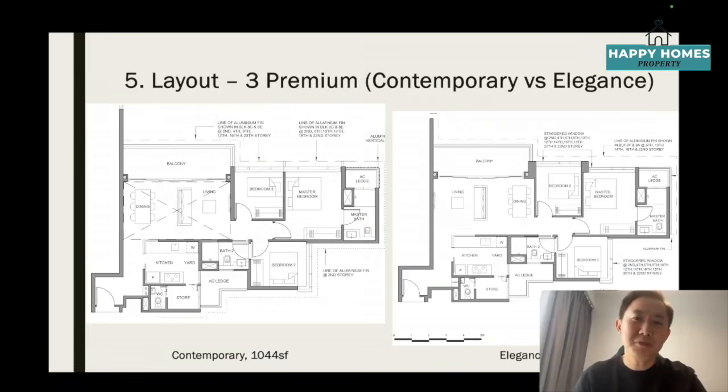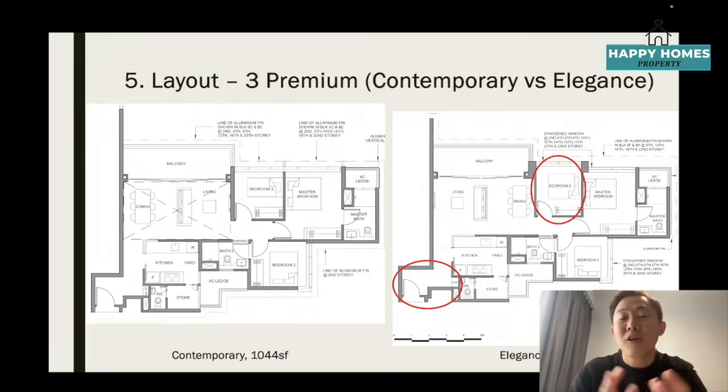Next, let's look at the 3 Premium in the C-Class versus E-Class, 1044 versus 1076 square feet, almost identical in layout except for a slightly longer foyer and bigger common bedroom in the E-Class. I like the wide horizontal frontage layout for the living and dining area, which allows maximum light to enter the house. Comes with a storeroom too, which I feel is essential for larger families.